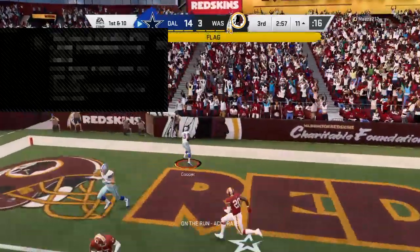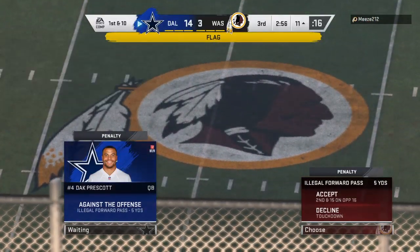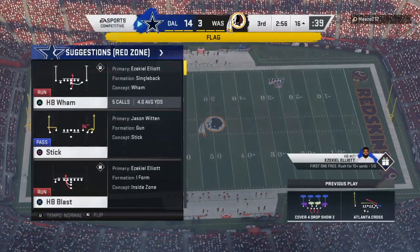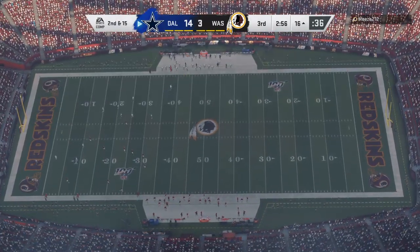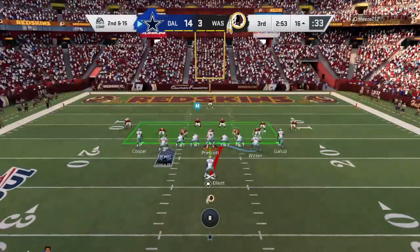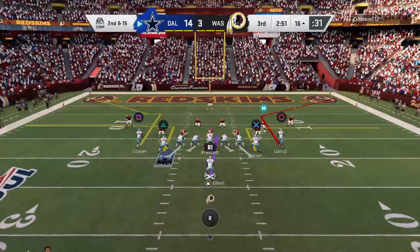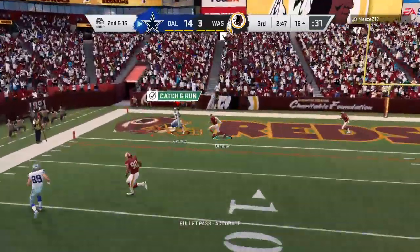Escaping the pressure right. And this is caught. For the moment, it's a touchdown, but multiple flags down, so let's sort this out. So erase the red zone score. They'll have to dial that one up again. And you know how difficult it is to strike in the red zone because things are a little bit more condensed. You got to go back to their play chart and see if they can dial up another one.